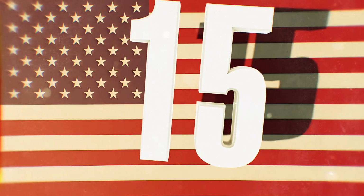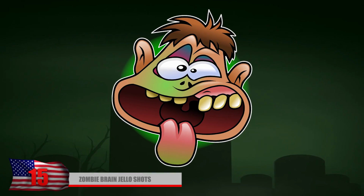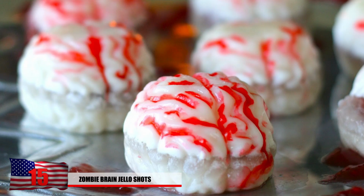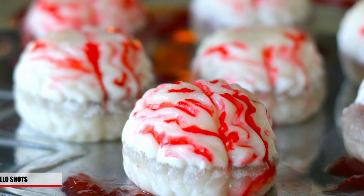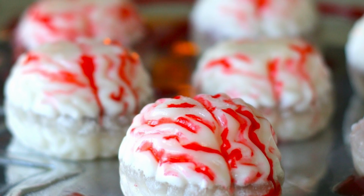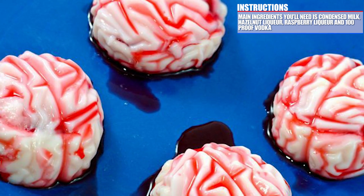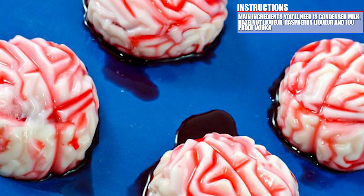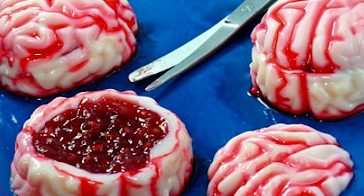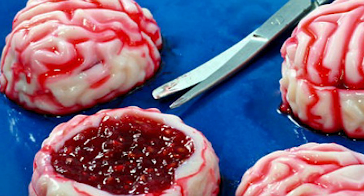Number 15. Zombie Brain Jello Shots. In order to keep the group of zombies at your Halloween party happy, you're going to need to find a way to serve them some brains. Otherwise, a zombie might not have an enjoyable evening. You will need to find some brain-shaped molds. The main ingredients you'll need are condensed milk, hazelnut liquor, raspberry liquor, and 100-proof vodka. Mix it with the gelatin, maybe throw in some raspberries to make it look even more gory. We're sure you can figure it out.